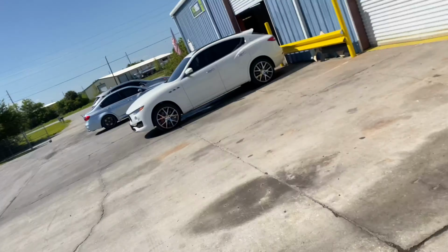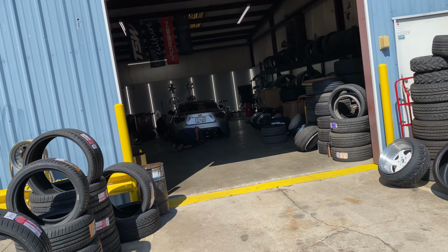My wheels are now done. They look so good, man. I'm gonna show you guys when I get to my girlfriend's house, because I'm gonna wash my car and have them nice and clean. But man, these wheels just look so damn great, guys. That's them working on it right now.